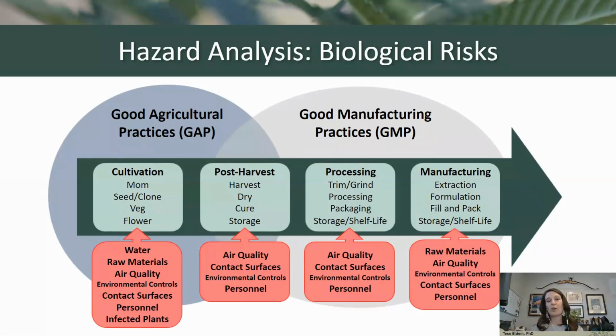So in cultivation, we know water, raw materials, air quality, environmental controls. If it's really humid, you're not circulating that air, you're going to probably have mold problems. You're creating an environment where those microbes can thrive. So where are you going to put in preventive measures or really start putting in environmental monitoring efforts to get eyes on these microbes and be proactive in addressing these biological risks that are going to come into play along your entire process? And these hazard analyses are so useful for cultivators. Once you start thinking this way, it becomes much more intuitive and much easier to be proactive in your microbial risk management.